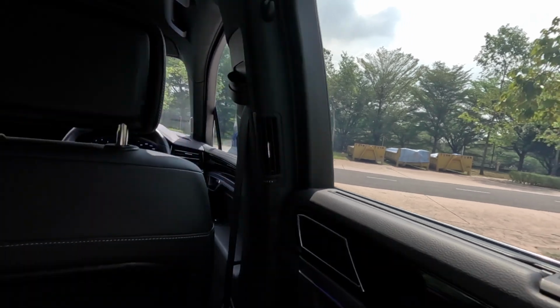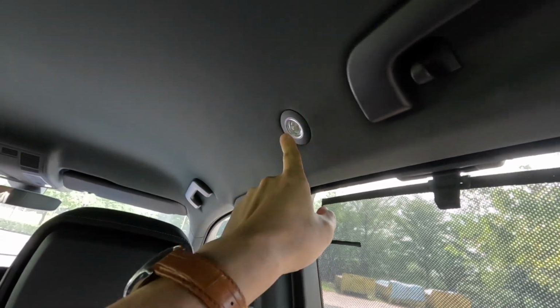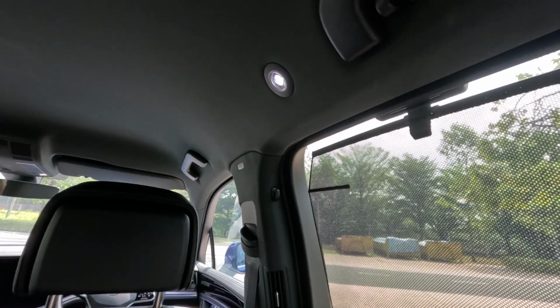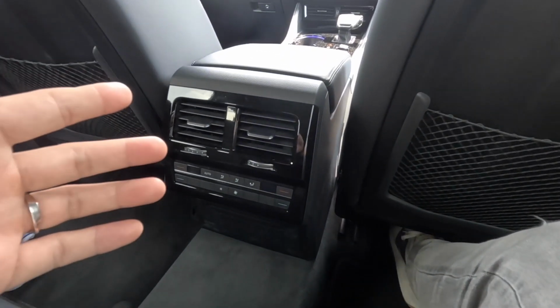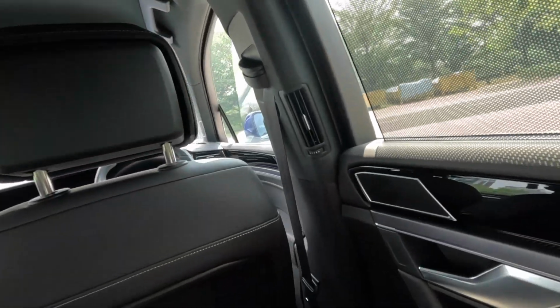Aircon over here, very important for the rear seats. You got blinds. You got lights over here. You can do it by touch. So yeah, the rear space is a nice place to be, and a car that I wouldn't mind being chauffeured around in. You have your aircon control panel for zone climate control. Again, that really helps. Big cubby spaces.